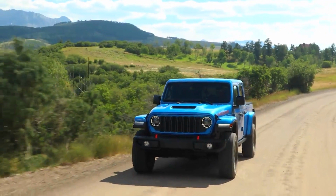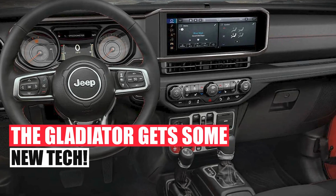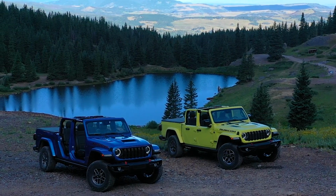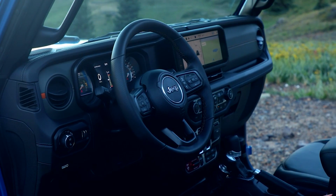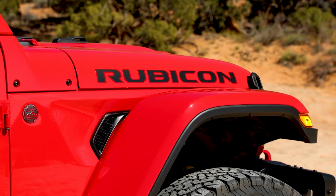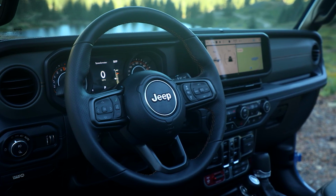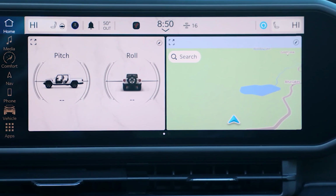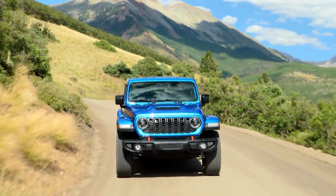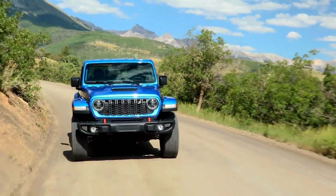However, changes to Jeep's pickup truck won't be only under the hood, as the Gladiator gets some new tech. The Gladiator has recently been redesigned, and this refresh introduced us to quite a bit of kit that was lacking in the old Gladiator. This includes exterior tweaks, an interior that is stylish and daily usable, and tech that doesn't come straight from the 90s. However, even with the redesign, the Gladiator was missing quite a bit of stuff to make it feel truly special.